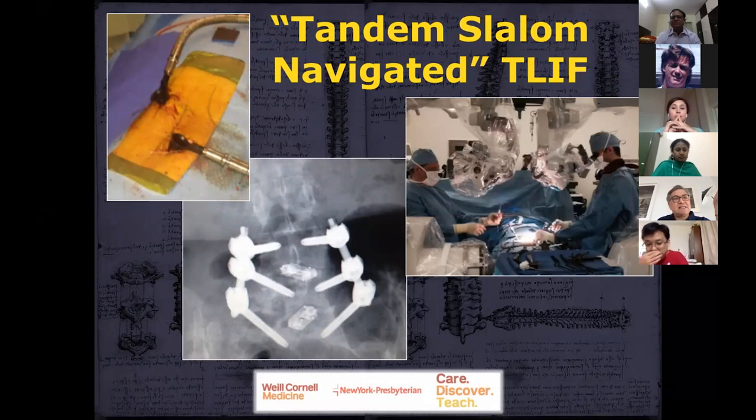And that's a case here where we did a tandem slalom MIS TLIF. We had two microscopes available, so the assistant or the fellow worked on the other side. So one side of the TLIF, I did, and the other one, the fellow did. We put the cages in from opposite sides, as you can see here. So that's where MIS becomes really interesting.